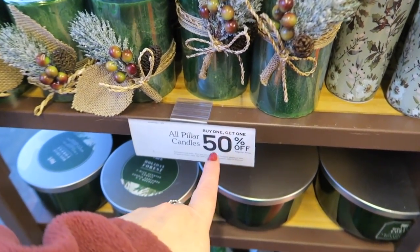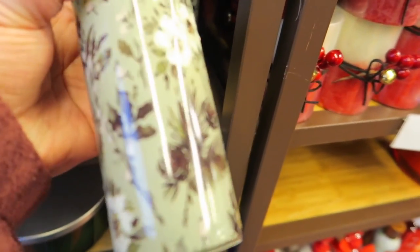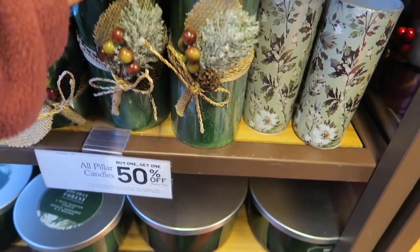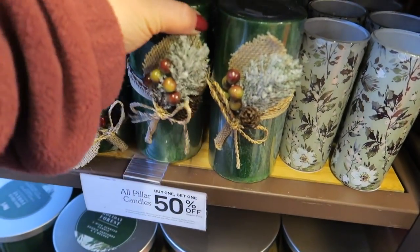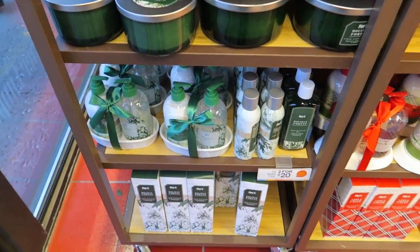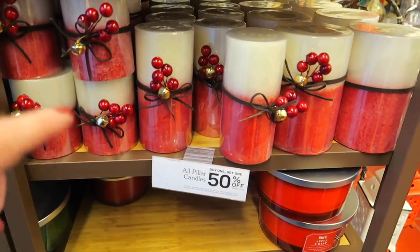They're so cute. And then they have, the candles are buy one get one 50% off. So they have a bunch of different pretty candles here. Let's see, these are $9.99 and the bigger ones are $11.99. And then they have some hand soap sets. And they also have these candle sets in red as well.